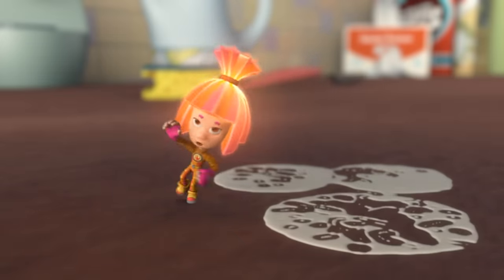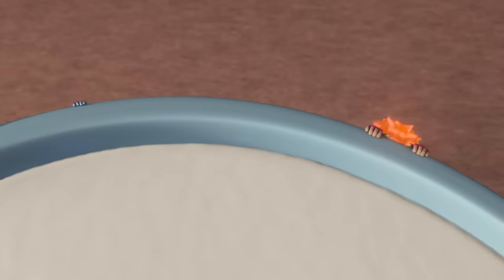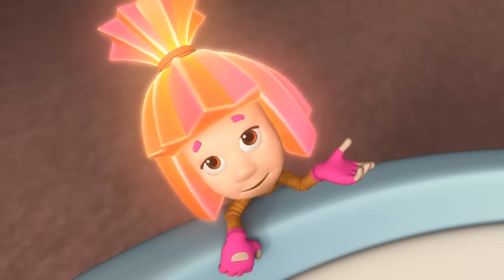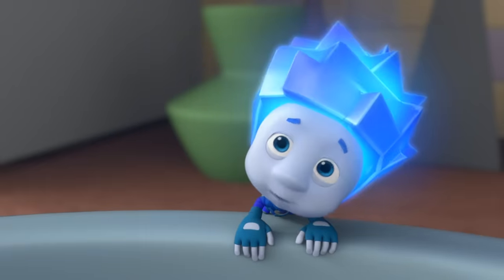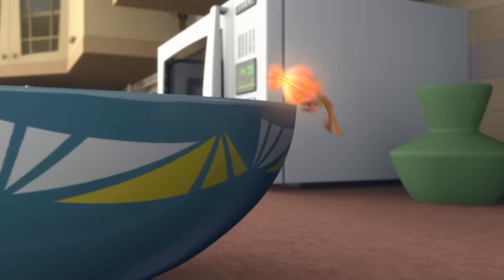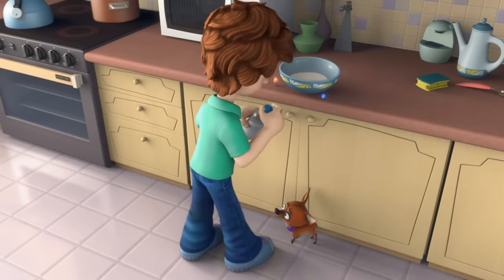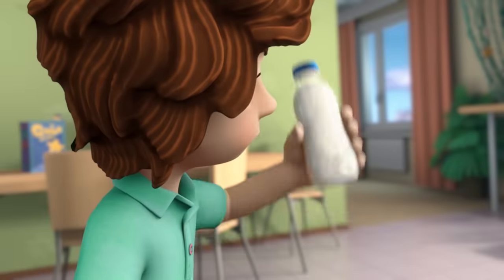No! Hold on! How's that? It's not working. Maybe we need to use a different bowl or something. Do you think that a bottle would work? That's a really good idea. Now I don't have to worry about spilling this cream anymore.